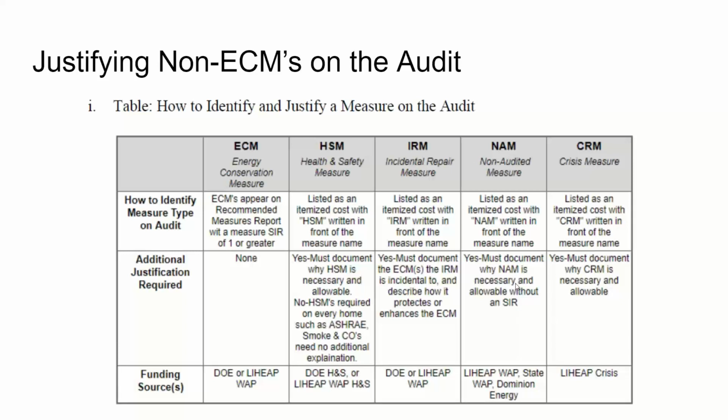Because most of the time, an NAM is something that you evaluated and found did not have a savings to investment ratio as an ECM, but you still feel like there's something going on where you need to install that measure. There are a few NAMs that we really don't have a way to evaluate their savings, at least not through the audit, like an attic dam. We know there's energy savings there. The audit's not designed to estimate that. But anyway, when it comes to an NAM, you need to document the why. Why was this necessary without it being cost justified with an SIR?